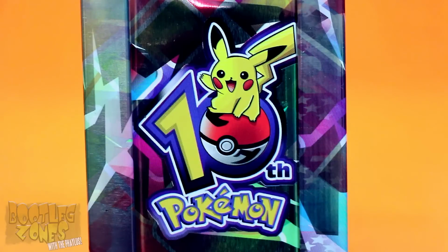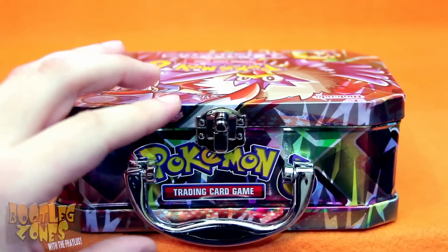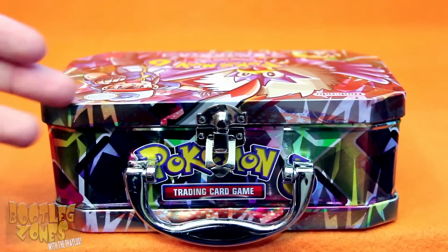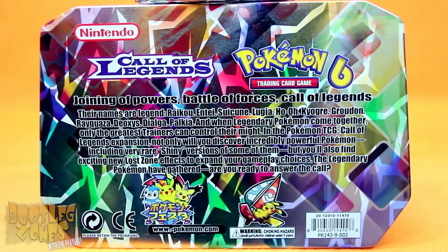It's pretty sweet though that the set was made to celebrate the 10th anniversary of bootlegging Pokemon. Also got that damn bastard surfing Pikachu on the other side. But of course, one of the most amazing things about this bootleg set is the fact that the cards come in a little tin lunchbox. The official card game has done some tin packaging, but none really in this lunchbox style, and if you're really unsure, well, most of the time the bootlegs say Pokemon 6 on them.